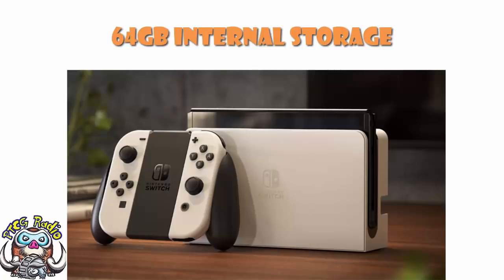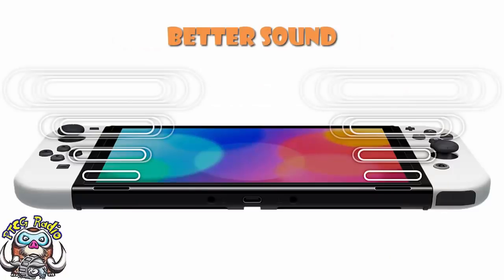Now, we are told that there is better sound, but I'm not 100% sure what that actually means. It's described on the website as onboard speakers with enhanced audio, enjoy clear sound when playing in handheld or tabletop modes. It's hard to judge that until we actually have the Switch and can play it. Clearly they think the sound is better, they are using it as a selling point.